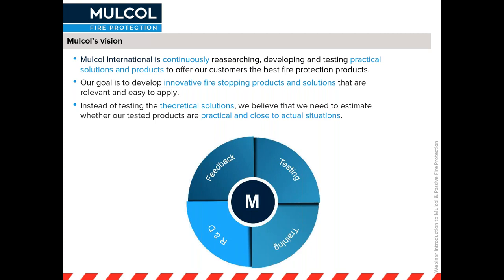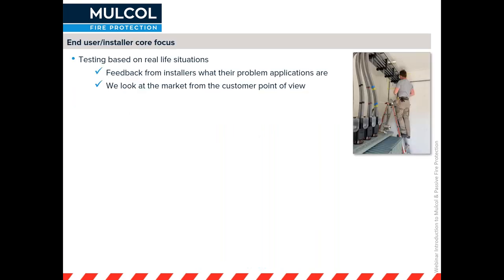And we also provide training just to make sure that people know what to install correctly, which products to use, and how to install them correctly, so the details are correct as well. We try to stay up to date with our research and development in this feedback, bringing it back into testing, but always as close as possible to practical situations and actual situations you might have on site.